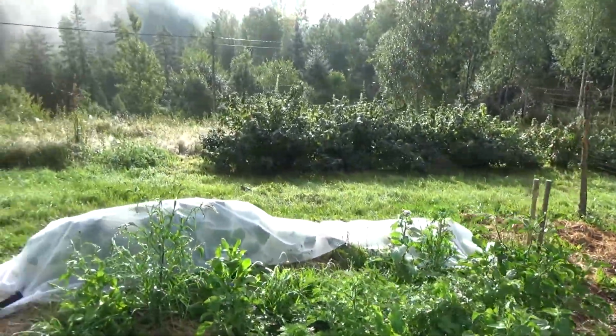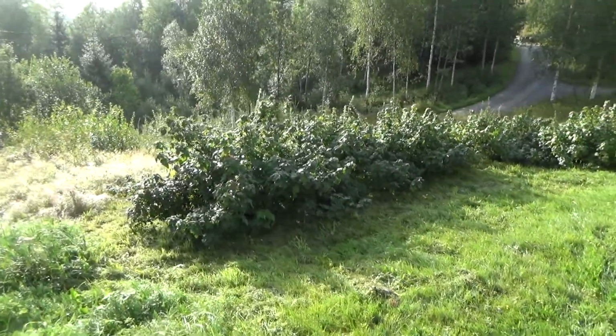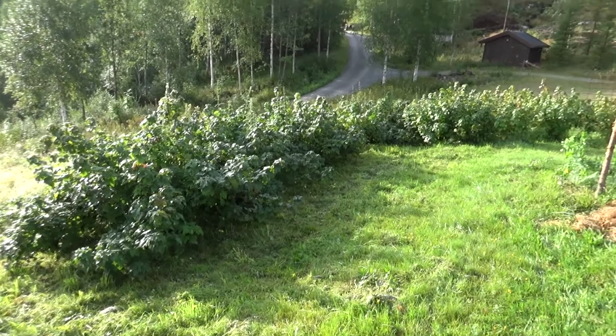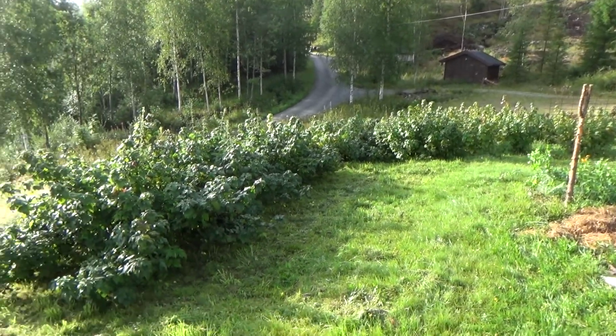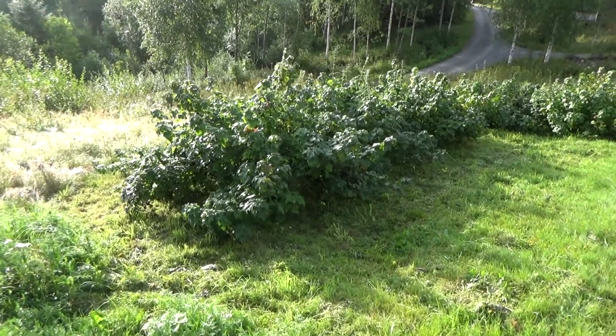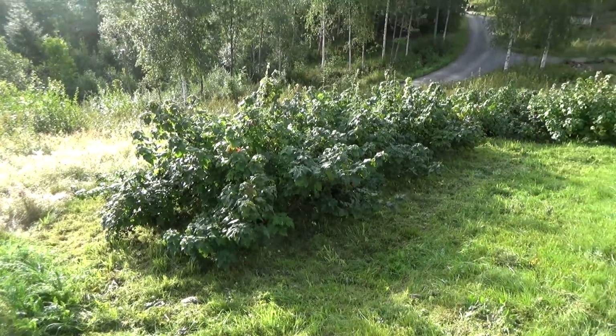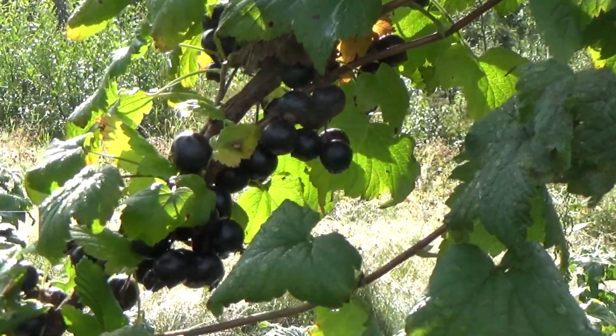And then we have, I'm not sure the exact number, somewhere around 30 mature blackcurrant bushes, which are very productive. So that was the first produce that we sold from the farm, was 6 kilograms of blackcurrants. That was pretty exciting for us, kind of a milestone. There's still lots here.